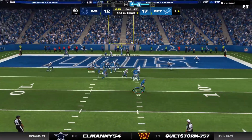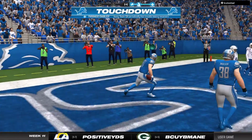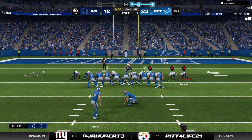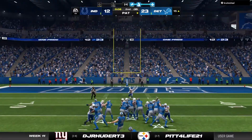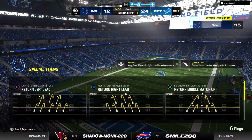Now it's Goff off the bootleg, sliding out of the... There's Laporta. He's got it. Touchdown Lions. Jared Goff with his 3rd touchdown pass of the afternoon, and the Lions will extend their lead here just before halftime. Extra point by Patterson, up and good, and it gives his guys a 12-point advantage.